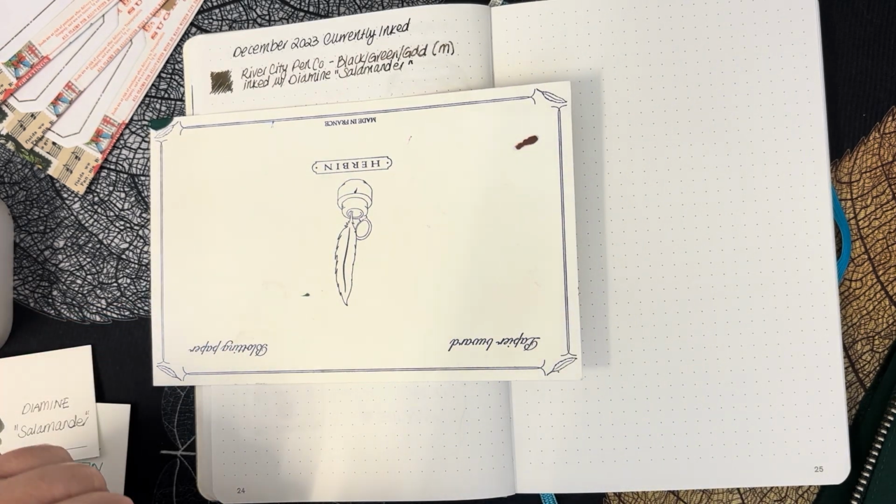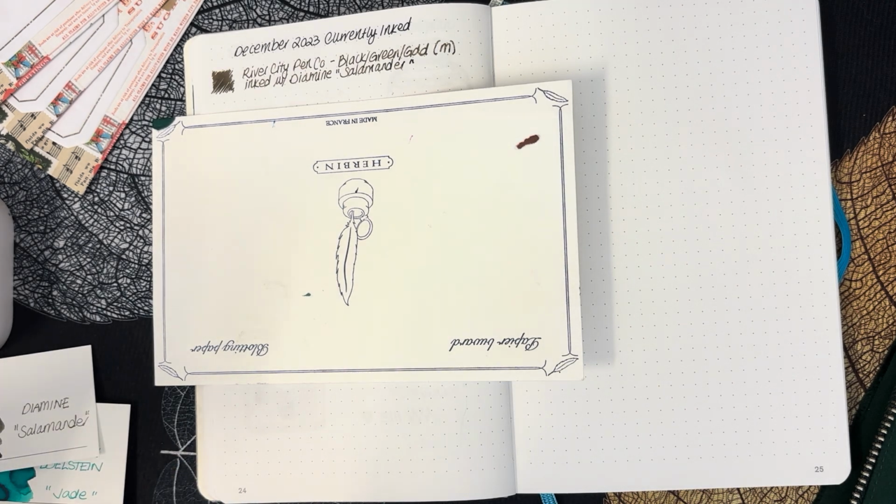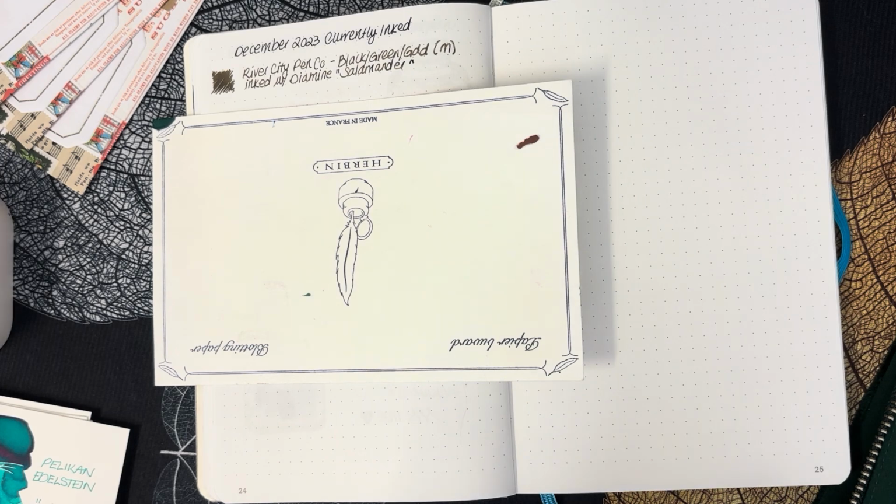and I am considering buying another sample of this just to make sure I really like it. This is kind of a colour that I wouldn't mind getting a bottle of, and Diamine luckily do the 30ml bottles, or they do the really large 80ml bottles. I think I'd probably just get a 30ml bottle though if I was to buy a bottle. So that's the first one we've got.